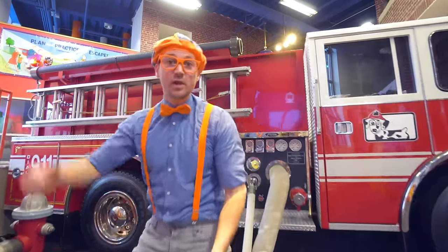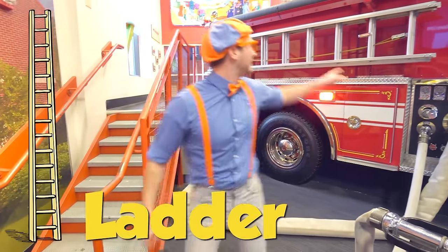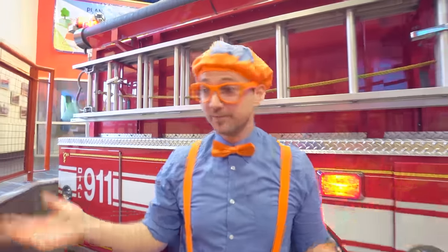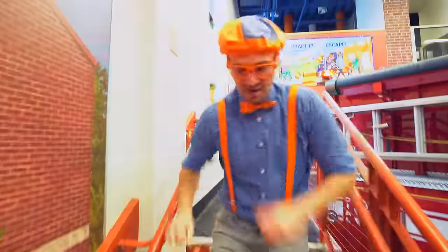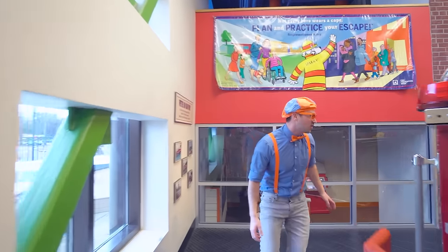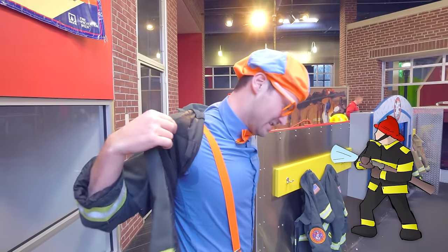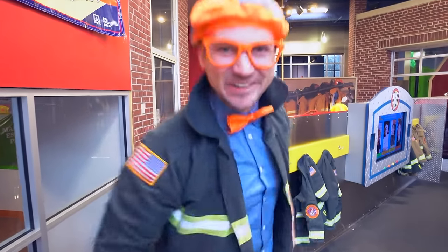Oh, cool! Do you wanna go explore the fire truck? Yeah! Oh, there's the ladder up there. Do you see it? Yep. So then you can climb really high and save people from the fires. Okay. Wow, so cool. Look, you can even dress like a fire person, firefighter. Okay, firefighter Blippi to the rescue.